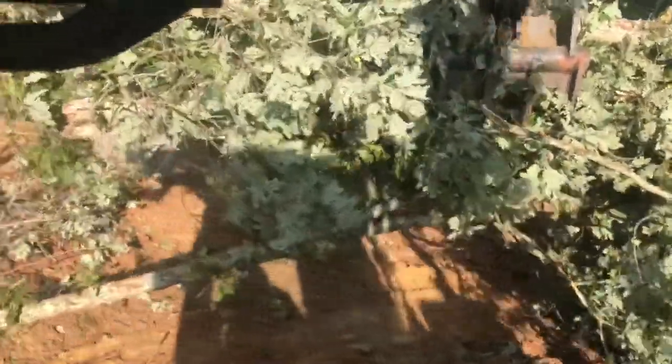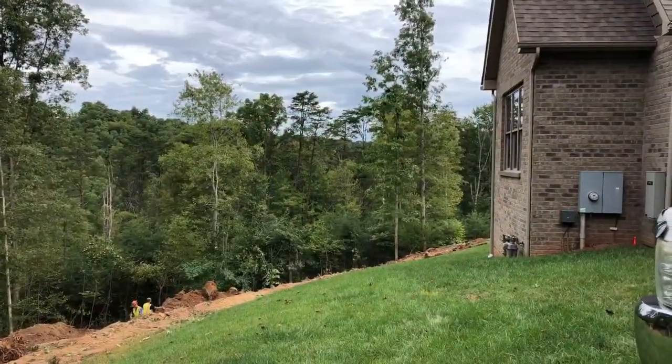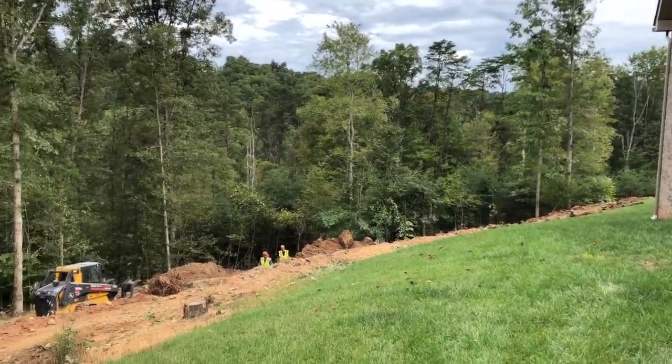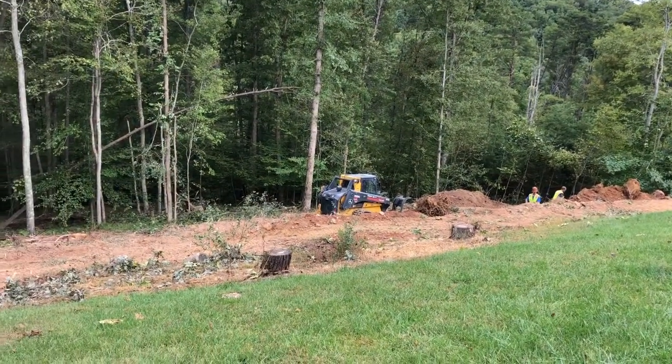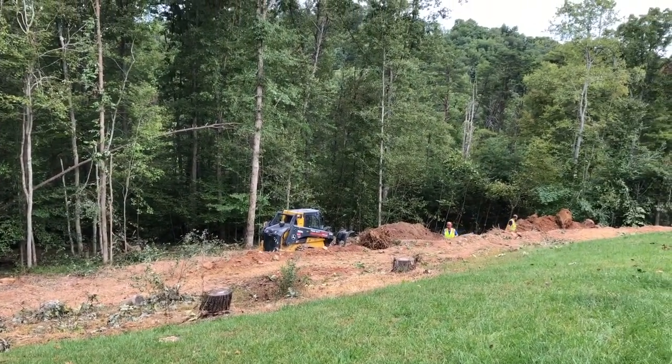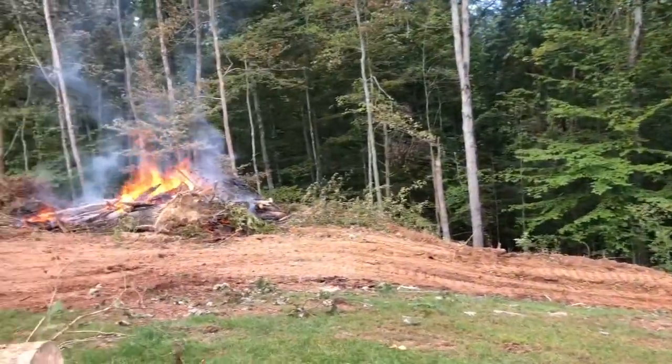Y'all just kind of sit tight there and we'll get you some more footage here after a while. Boys are picking up all the little stuff there. I gotta take them two stumps there out, get rid of them, and getting everything on the floor.